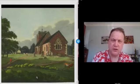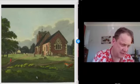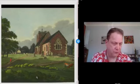It's not the same church. You'll notice that it's not the same church as the one we have today. That's the new church, which was completed in 1864.